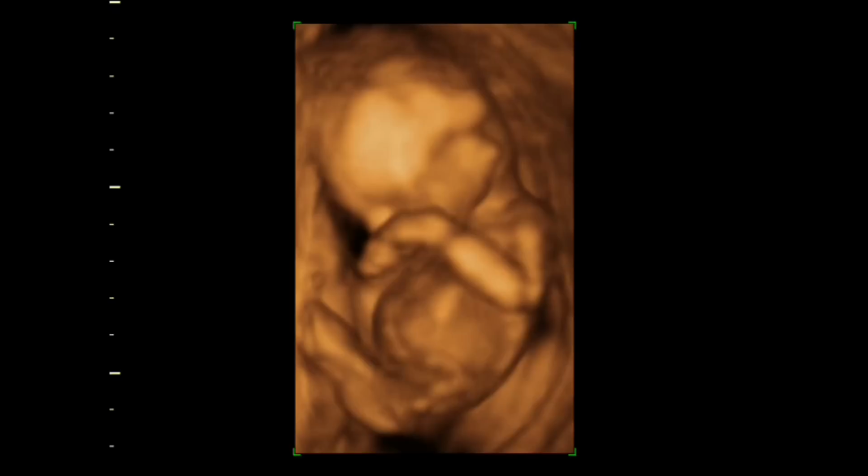Well, those early flutters are probably feeling a lot more defined now, and you may feel like you've got a little ninja in there soon enough with proper kicks and jabs and punches. You might also start to notice a pattern in your baby's movement. My little ones would always come alive first thing in the morning and very late at night, so it didn't always mean that I got that much sleep, but it was still lovely to look forward to all the same. Let's take a look at some real scan footage of what your baby might be looking like at 21 weeks.